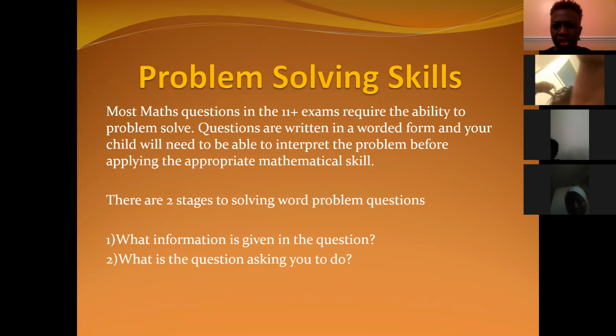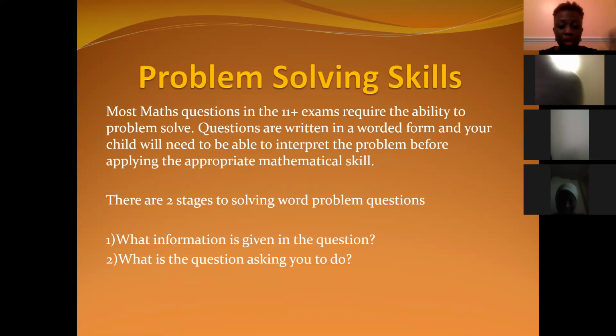So there are two stages. That's actually, let's see what's in the chat box. There's a question, bear with me. Have questions, please, regarding times table. Okay. Halima, just hold on to that. Oh, okay, that's privately. We can actually talk about that at the end. So we'll do that at the end with the times table skills.